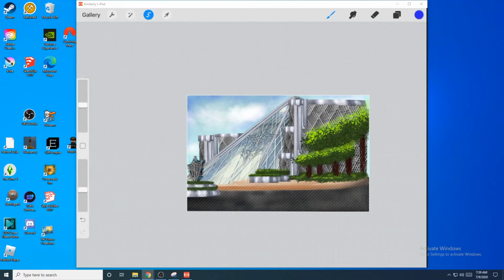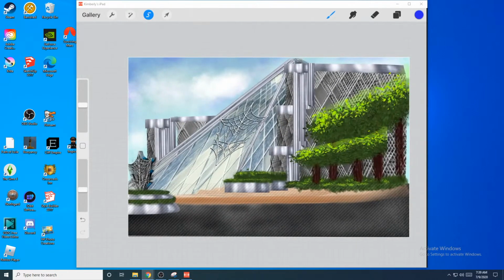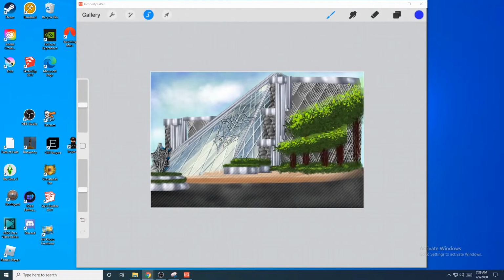All right. Okay, so there we are, and then all I'll have to do is just throw a little bit of atmospheric around and an opening, and I will work on that later.